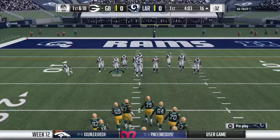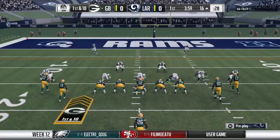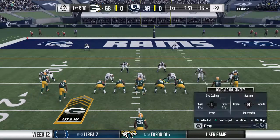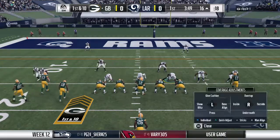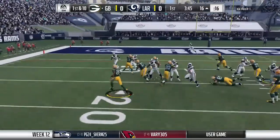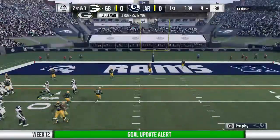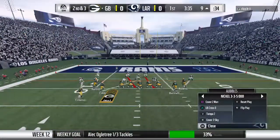Red zone opportunity. They'll send the tight end Bennett in motion. They will run again with Coleman. Able to slither by. And he's able to get this inside the 10 now to the 9. A solid run on first down. Gain of 7 leaves him with a 2nd and 3.